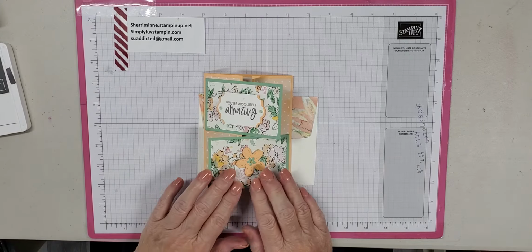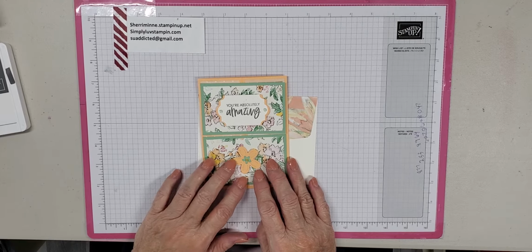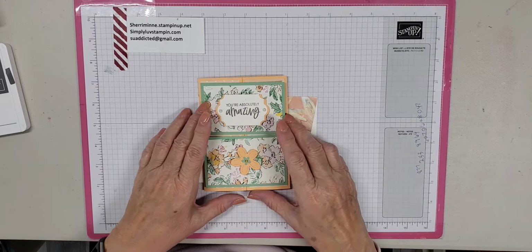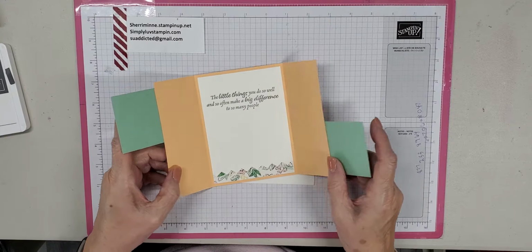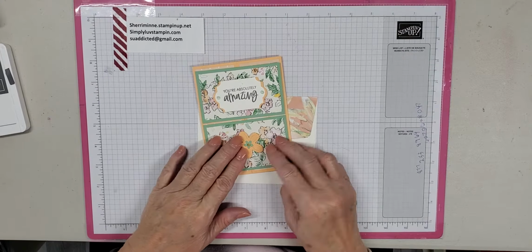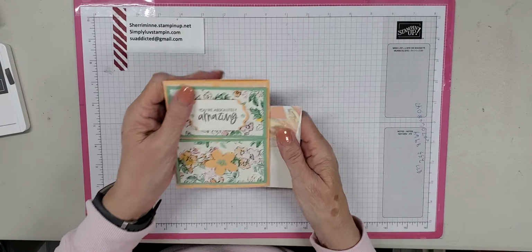So today we're going to be making this card. It's kind of a double gatefold card, and it's got two little flaps. It opens up this way, and then your saying is in the middle. So it's kind of a fun little fold. It's fun, and then of course we'll have our envelope.